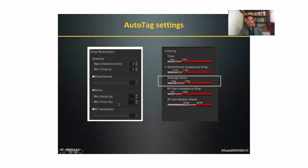So these are the AutoTag settings that you can choose. As I said, you can choose between time, the direct sense impedance drop, contact force, the radio frequency generator impedance drop, and the median power. And I always use the direct sense impedance drop. The reason being, everything else I can see from other sources anyway. I know what time I'm ablating for, what force I'm using. Obviously, with generator impedance drop, and median power, I'm controlling.